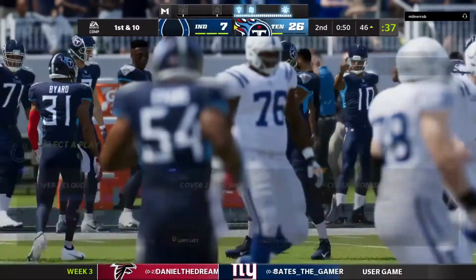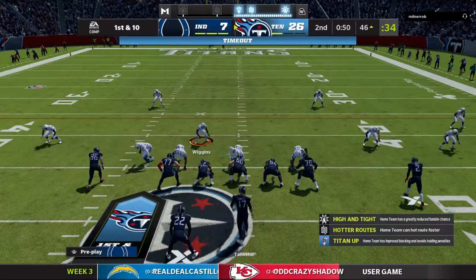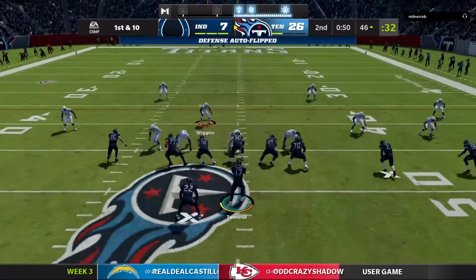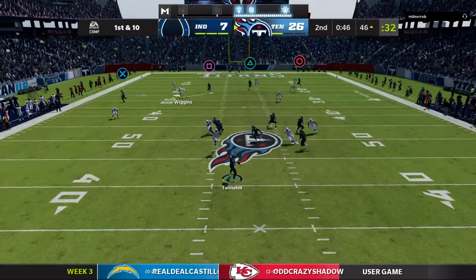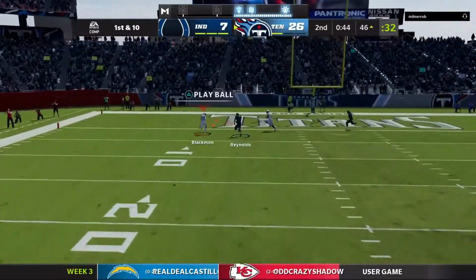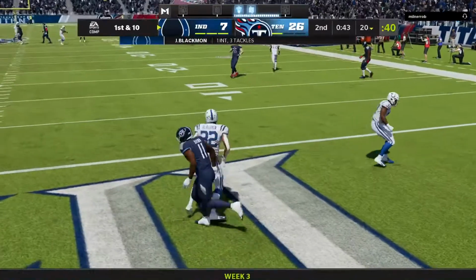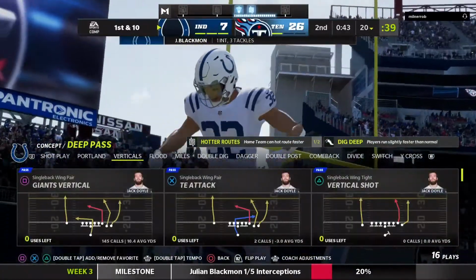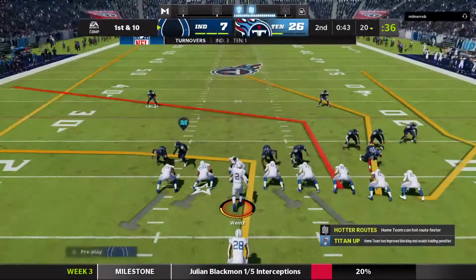An unfortunate sequence there, trying to get points before intermission, but now the interception, and their opponents have a chance to possibly pad their lead. Yeah, they had an opportunity there, and they weren't able to capitalize on it, and that's something that could come back and haunt them later. And it'll be intercepted. Picked off by Julian Blackmon. And a big turnover there as his guys will get the football back.